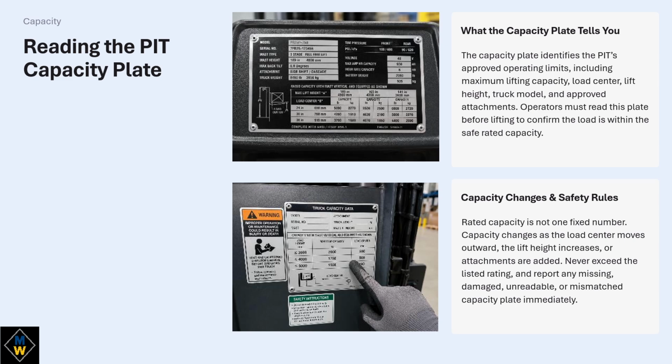Capacity decreases when the load center moves outward. Wider or longer loads shift the center of gravity further from the mast, reducing how much the forklift can safely lift. A load rated at 5,000 pounds at a 24-inch load center may only be safe at 3,500 pounds at a 36-inch load center. Capacity also decreases as the lift height increases. The higher you raise a load, the less stable the forklift becomes. Some capacity plates show reduced ratings at lift heights.